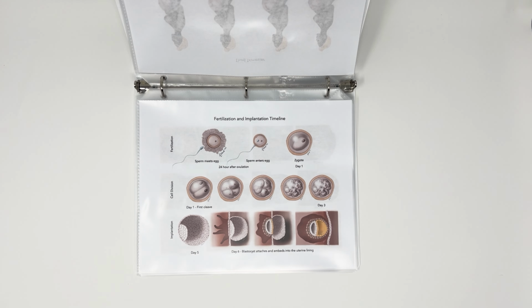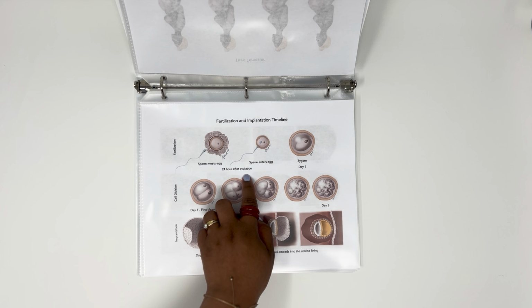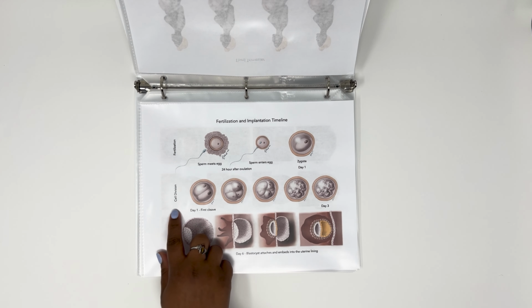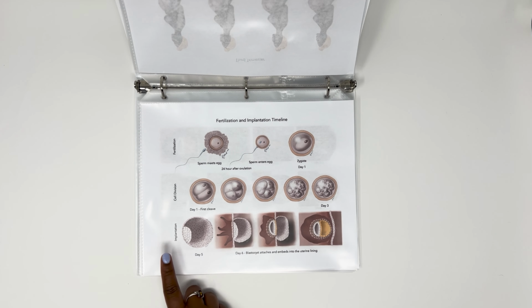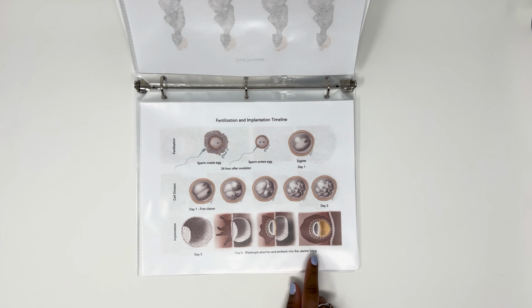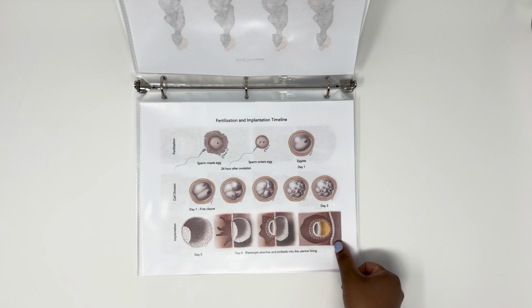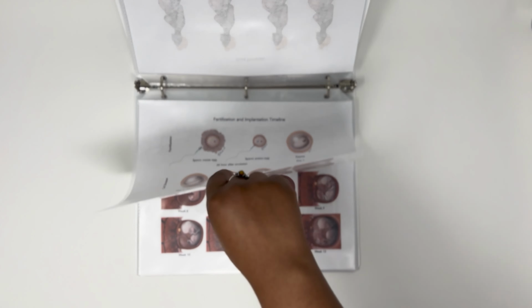These illustrations show the process of fertilization, zygote, we cover cell division, and then we also cover implantation, which is when an individual actually becomes pregnant. Where you can see the egg has entered the uterine wall.